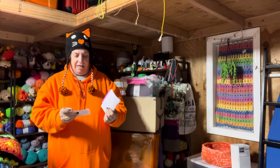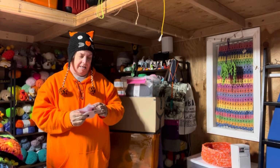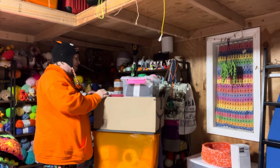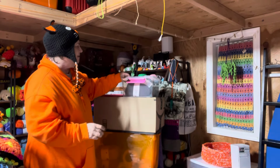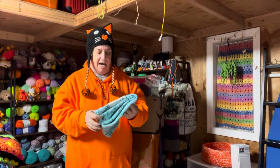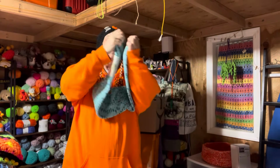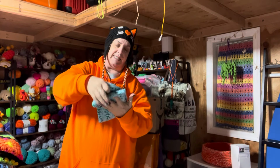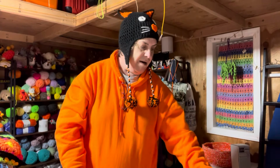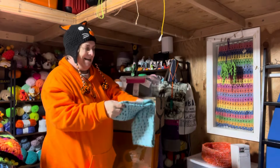1, 2, 3, 4, 5. Okay, I'm not sure. 1, 2, 3, 4, 5, 6, I think, 7, I don't know. Okay, so I have this scarf right here. It's a Caron Simply Soft in the color Abyss. So there we go. There's that one. I have one. Oh, look. I have another one.